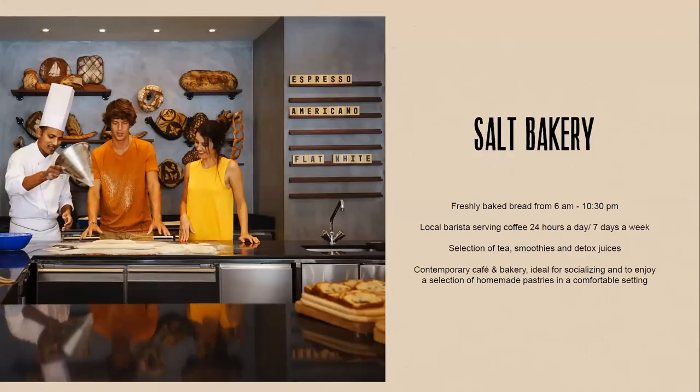Another thing that we have at breakfast time is our Salt Bakery corner, where you can see our pastry chef working at the back of the table. And on the front table, you have a selection of pastries displayed. You can serve yourself or you can ask to be served as well. It's just 2 to 3 pieces on display to avoid wastage. Once finished, it will be immediately replenished. You can also order a coffee with our barista, which is just next to the Salt Bakery display.